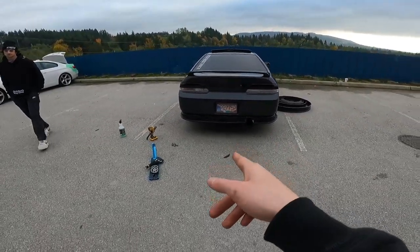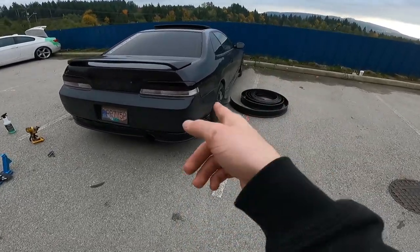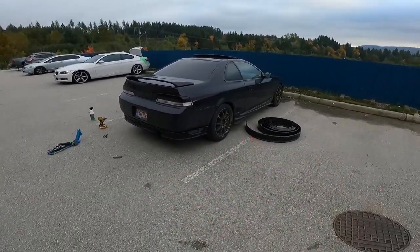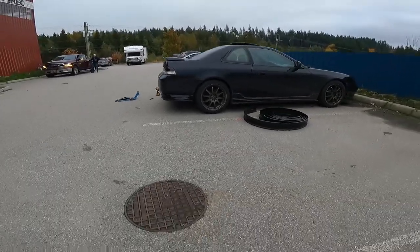I painted the lip gloss black because it's very dirty, but once I take this through the wash and it all kind of gets dirty together, it'll all look pretty natural. So, for $8, definitely recommend it. Here's a little side view.